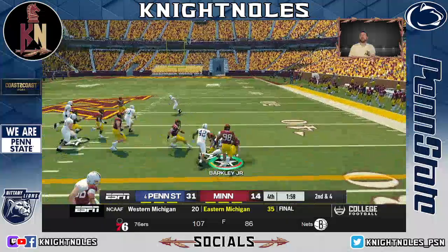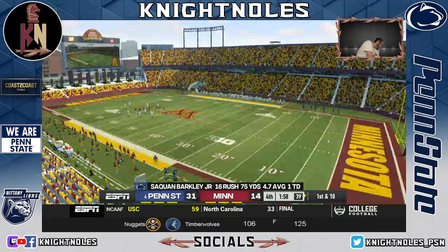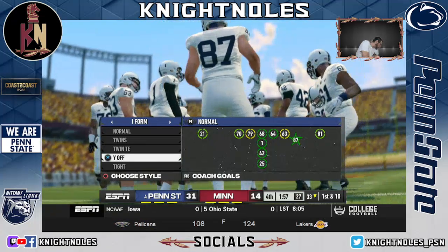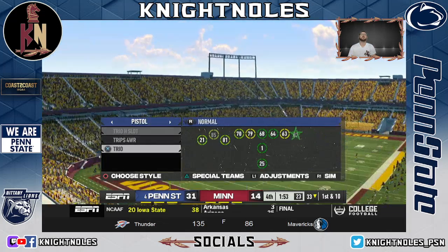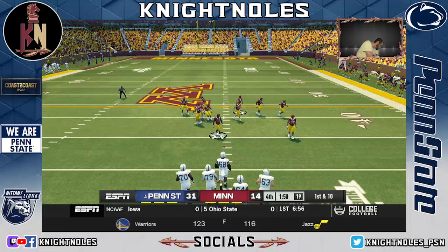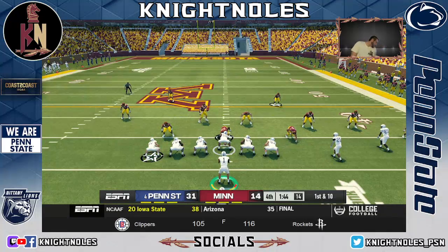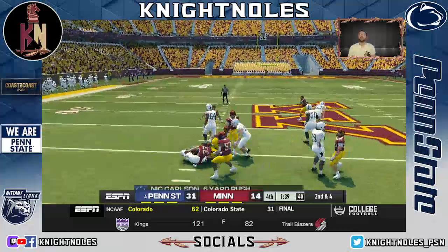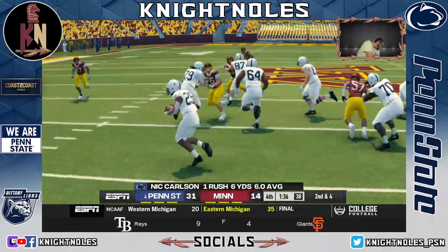Here's a run. And they get nice yardage on that run. That's a gain of 6 on the play. First down. We've got a 1st and 10. Ball on the 33. Looks like a North Carolina State fan. Left side. Nice run there as they work the outside. Good for 6 yards. That'll make it 2nd and 4.